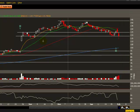I figured we would trade around in this range here, and if we hit the top end here, we would bounce back off. We're seeing the 140s in the option order flow being sold, so we figured we would line it up the same way that we did in Apple.